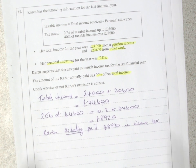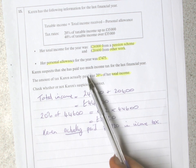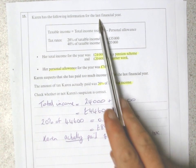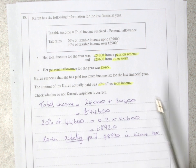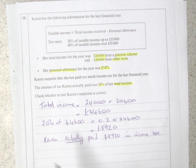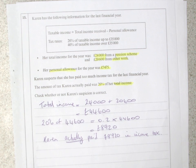Now the question is asking, did she pay too much? She thinks she's paid too much, because that's how much she actually paid. To work out how much she should have paid, we need to follow these steps here. So we'll see if she has paid too much by following those steps. The information here we're going to use is really important. First thing is this formula up here, taxable income.